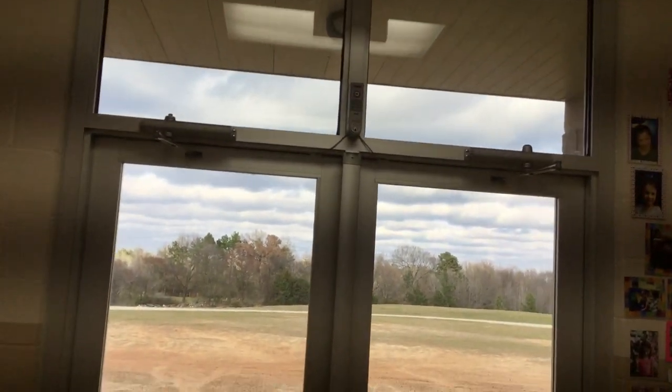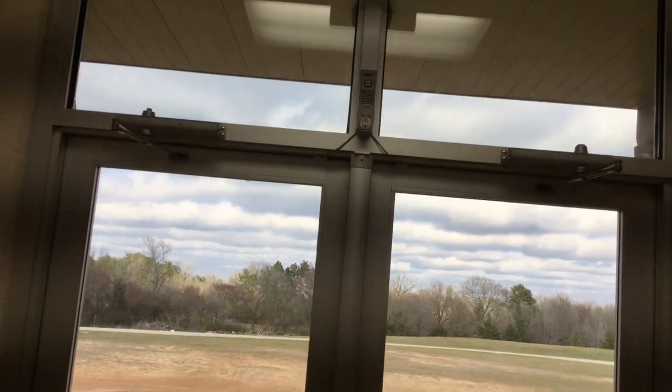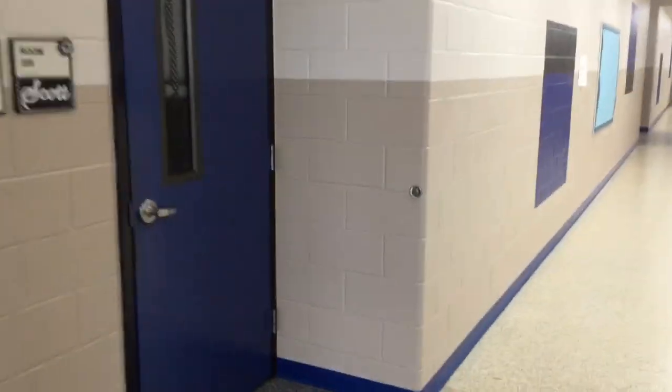Another safety feature that we have is we have some alarms up there at the top of the door. So if anyone does open these exterior doors, which stay locked at all times, then an alarm will go off.